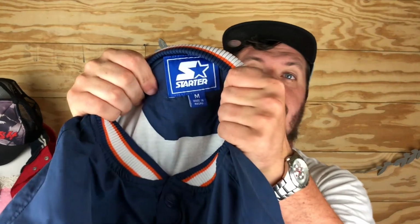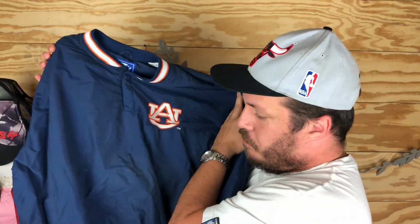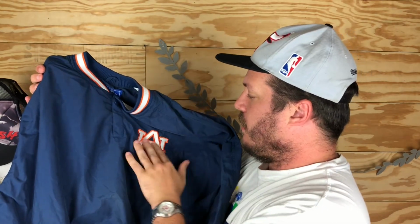This is something to be on the lookout for. B-O-L-O, be on lookout. The brand is Starter. Vintage Starter pieces like this. This is an Auburn University piece. It's just like a pullover, like a windbreaker type thing. It's got the all embroidered.